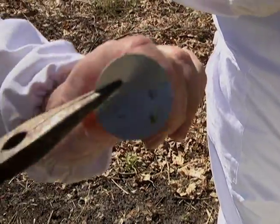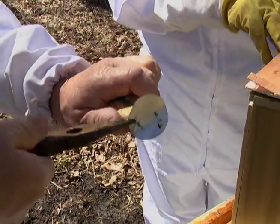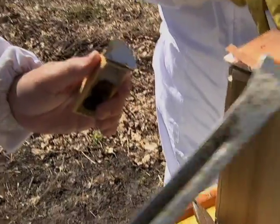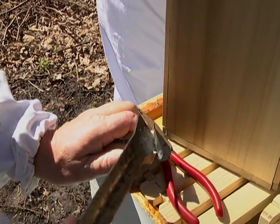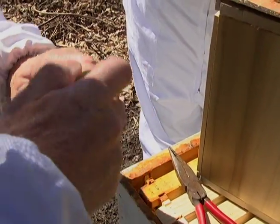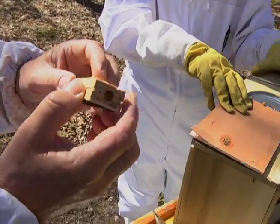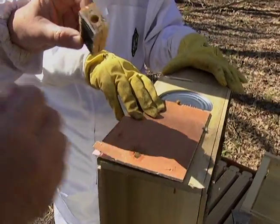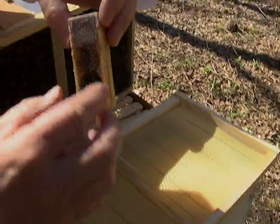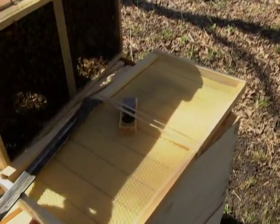We take this thing off. We pry it off. So there's the candy in there. What happens is the bees will eat through the candy and she'll be released into the hive. You obviously want the candy facing up, because if an attendant bee died, the queen couldn't get out. So we face it up. Pull it aside just a little bit.